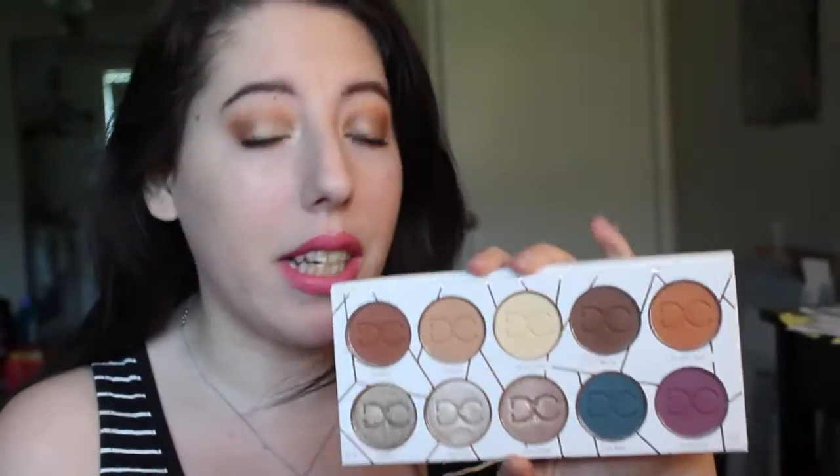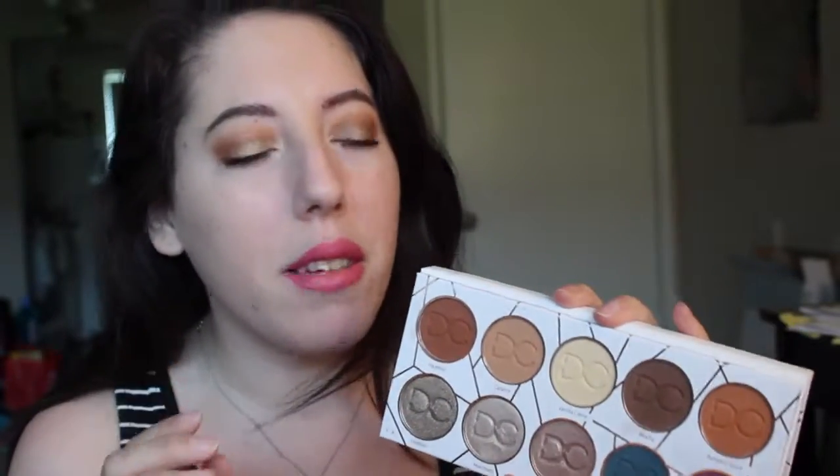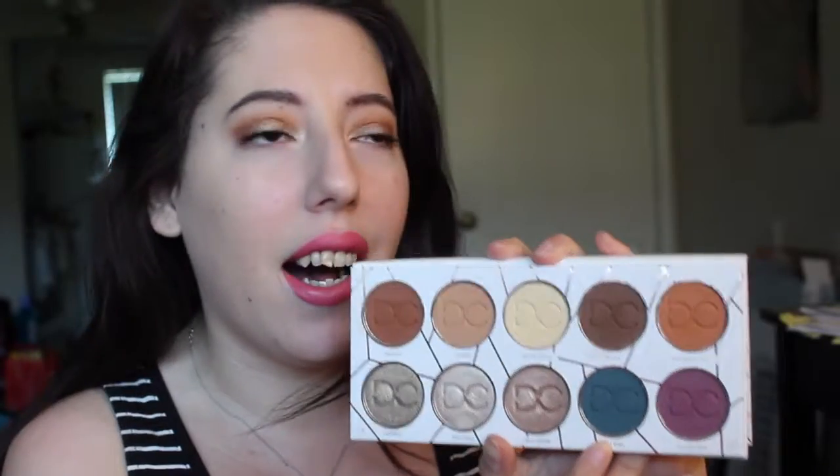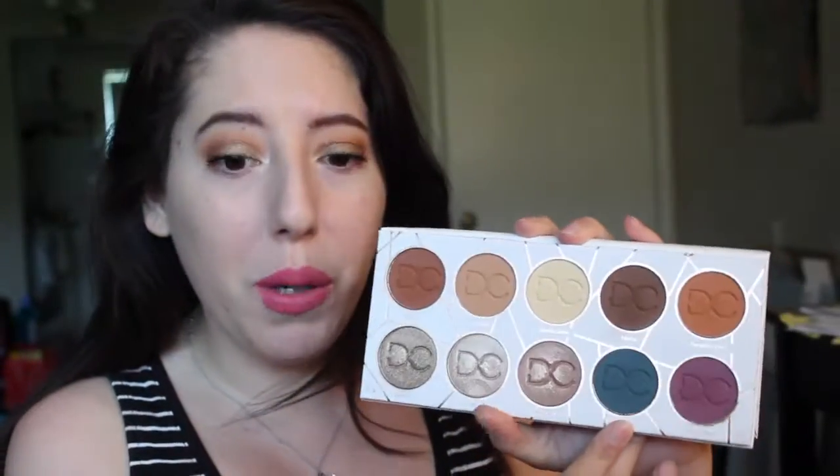And it's very cute. Do not get me wrong. The quality is here. All of these shades are smooth. They are relatively powdery, but I don't think it's anything to be griping or upset about. These matte shadows all perform beautifully. Cold Brew is this beautiful dark kind of teal shade. I absolutely love Cold Brew.